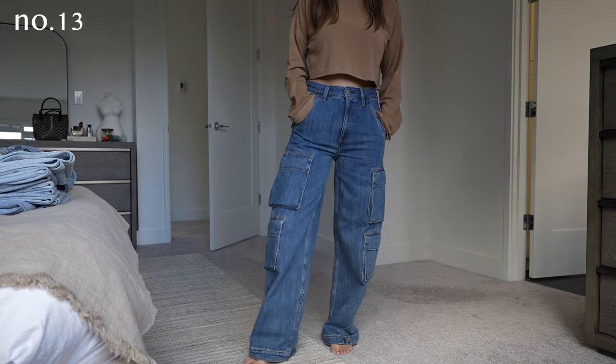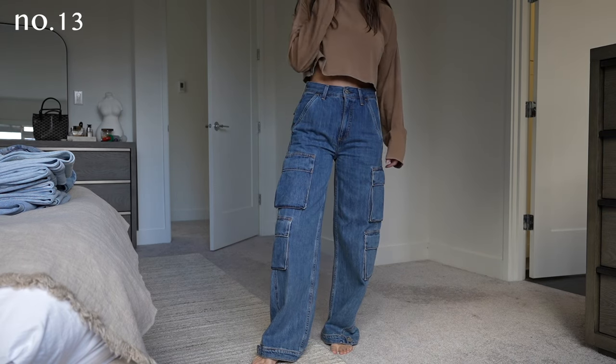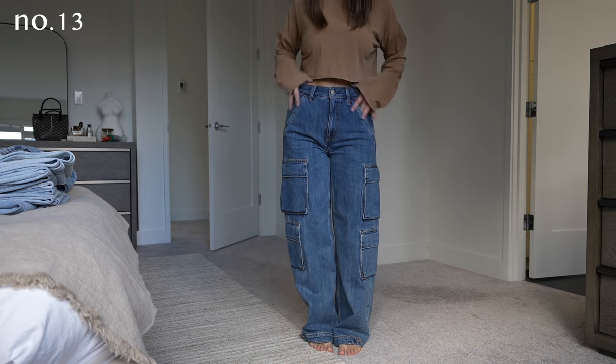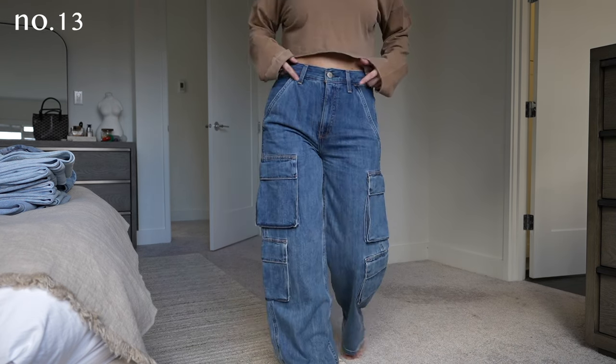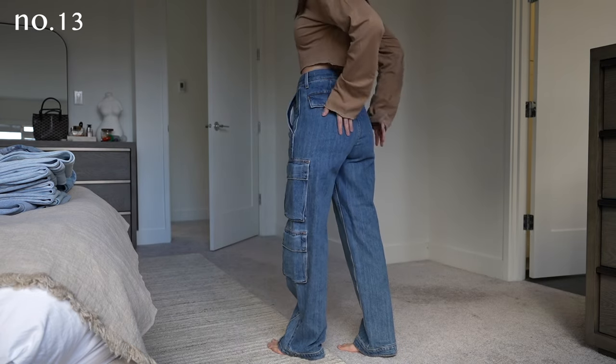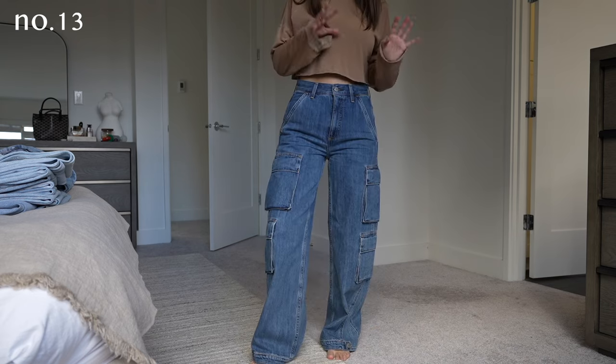Okay, so my only cargo jean pair, this is from Aritzia. I really like the wash on this one as well. It looks really good with Converse and stuff, surprisingly. Kind of has the trouser look with these pockets. But I think they're still cute and they still work. I think it's still a yes.